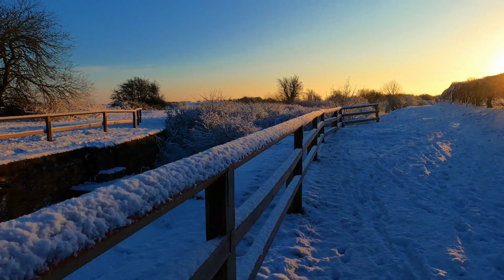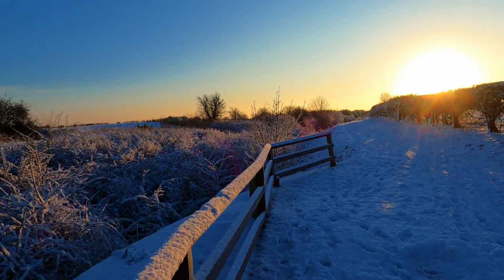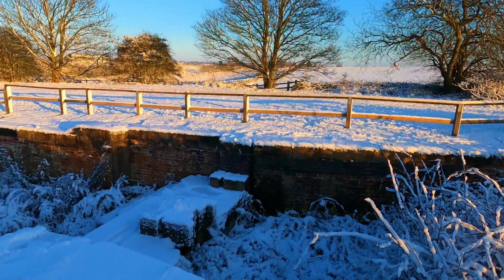And then we're going to come off the canal very, very soon and head on over to Cropwell Butler. Beautiful, isn't it, that? And there we go.